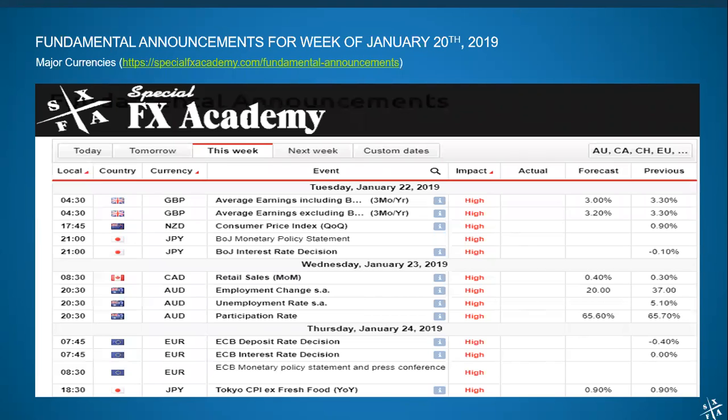That will be happening, and knock on wood here, because the Japanese have been notoriously late the last few months putting this out on the timetable that they had originally agreed to, but it is set for 9 p.m. Eastern time, the Bank of Japan monetary policy statement and interest rate decision.